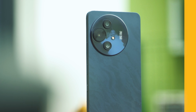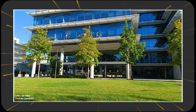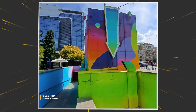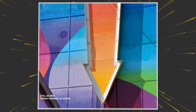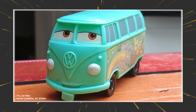aspects, including the camera setup. 108 megapixel for the main one is generously enough in most cases, if photography is not your top priority. Good snaps are possible in daytime, no matter the main camera or the ultra-wide shooter or the 2-megapixel macro, which is more like a gimmick in my opinion. I'd certainly use the main camera with digital zoom in order to achieve close-ups with significantly better quality.